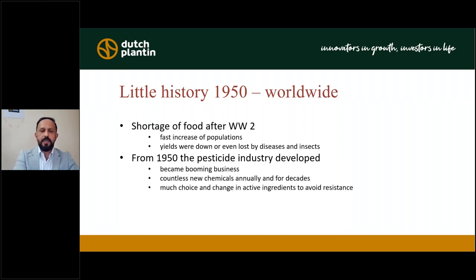And this continued for decades. There was not much choice and change in the active ingredients. Since the focus was on more production and higher yield, this was all justifiable at that point of time. So the focus was, as you can see, high yields and certainty in food. So far, it was good.